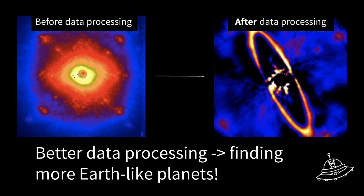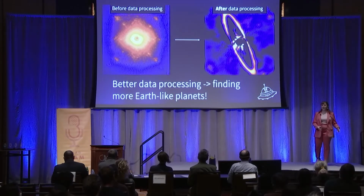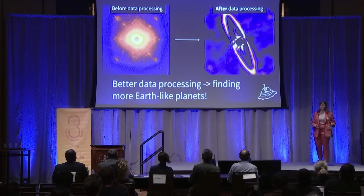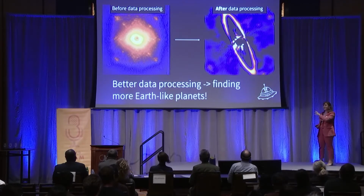And that's where I come in. For part of my thesis work, I've been working on new ways to better get rid of speckles in our images and find fainter planets. Remember, the more speckles we clean up, the fainter the planets we can find, the more Earth-like planets we can find. This is an example of what current data processing algorithms can do. After, you can clearly see this ring, which is actually dust that's working on forming planets.